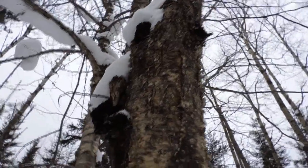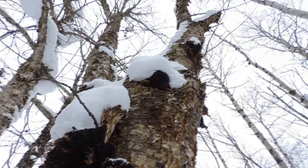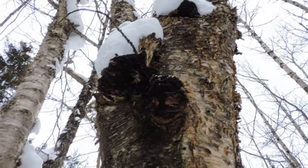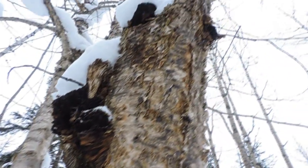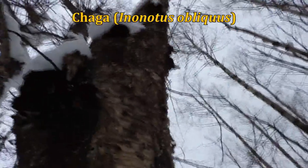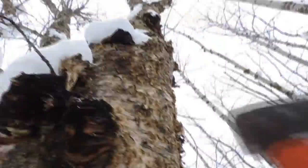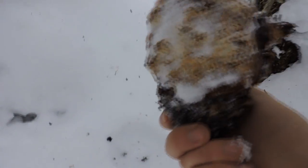Looking for some more porcupine signs to show you, and I just fell upon these nice chagas on a yellow birch, so I'm just gonna go ahead and gather a little bit because I'm all out, or almost. I only have a little bit left. I'm gonna use my axe, just hit that thing a little bit. Chaga is Inonotus obliquus in Latin. Nice. Fell off right there. It's a nice little piece.